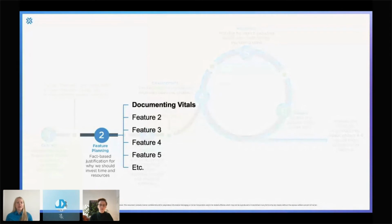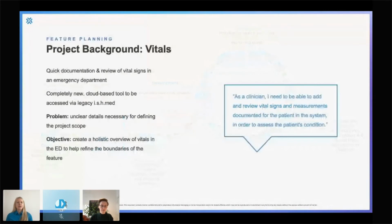The feature we will focus on as an example for our next two methods is documenting vital signs. The goal here was to support quick documentation and review of a patient's vital signs in an emergency department. This feature would be the first cloud-based tool to be accessed from the legacy ISH Med product.